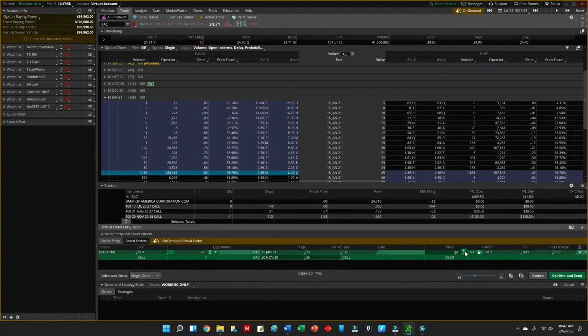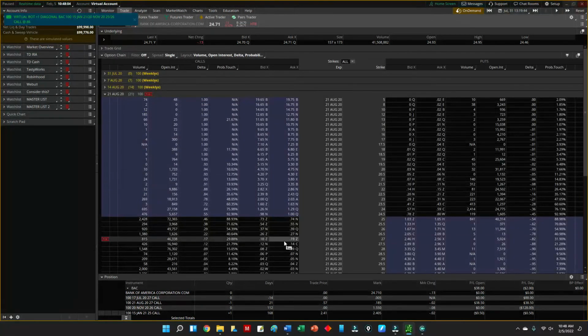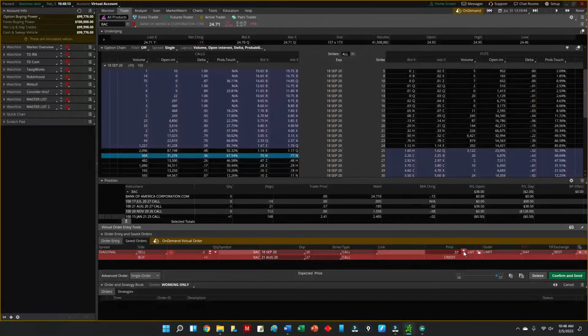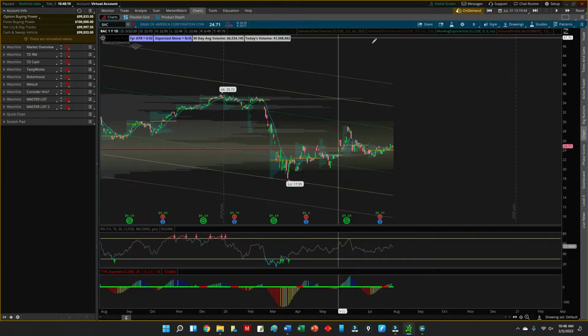Buy that. And then we're going to want to roll this. So let's buy that back. Our long is now at 25, so we want to be at 26. Again, still looking for an $86 profit.